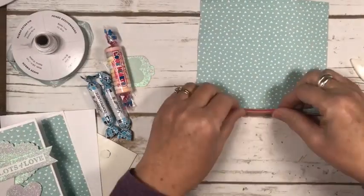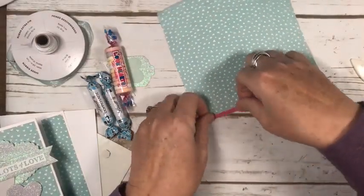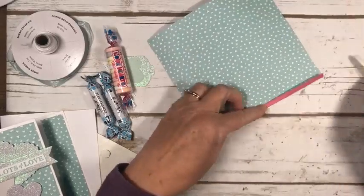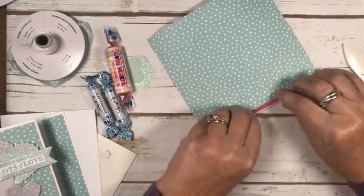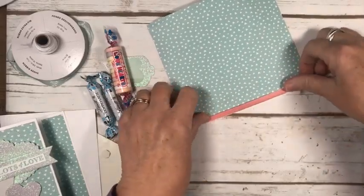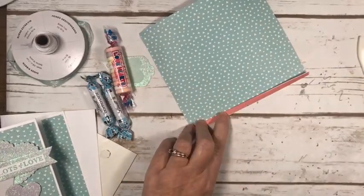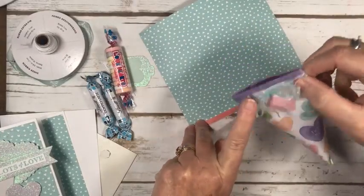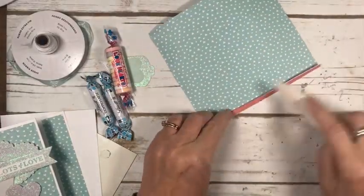So on the top, we're going to fold it at the 1/4 inch. I hope it gets to be a pretty color. It's going to be luck of the draw. Sometimes, oh yeah, that's not bad. Here's the one I made with the conversation hearts, so it had the purple on the other side, upside down, but it's still cute.